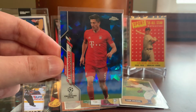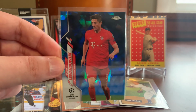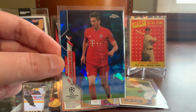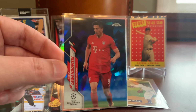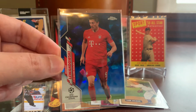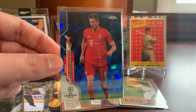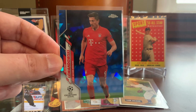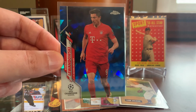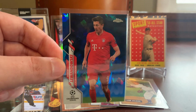The man is a scoring machine, and this is a nice Topps Chrome Sapphire card of his from the first year that they did UEFA Champions League Sapphire. I'm a big believer in this set just because it is the first ever UEFA Sapphire set. I love Sapphire, as has been well advertised on this channel over the years, and I think Lewandowski doesn't get enough love compared to Ronaldo and Messi. He is every bit on their level and a couple years younger even.